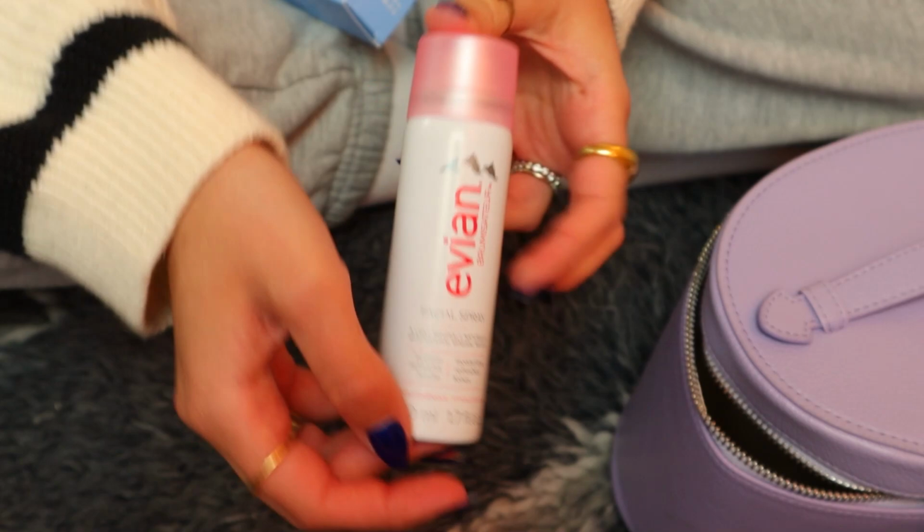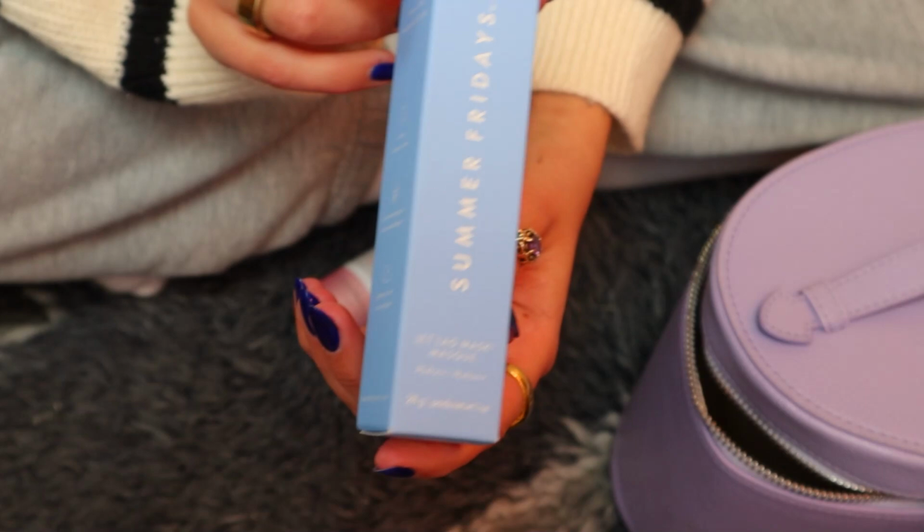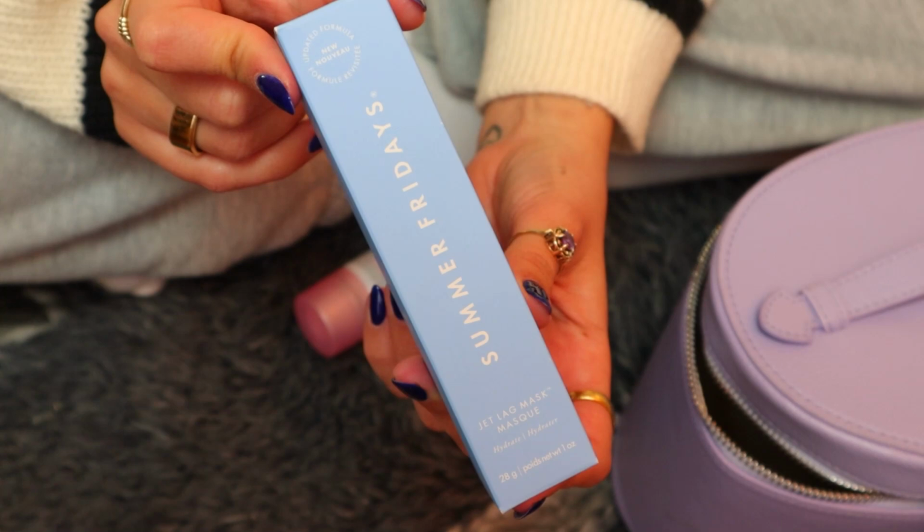And then also a mini jet lag mask from Summer Fridays. If you feel like your skin is getting super dry, this is good to have. And it's also multi-purpose. You could use it on your hands, on your cuticles. You could use it on dry patches on your face or body. It's just a nice thick moisturizer that is literally made for flying.